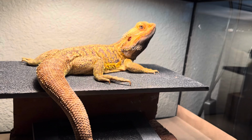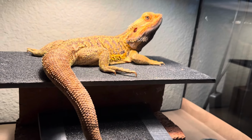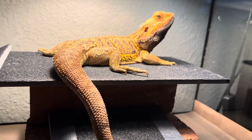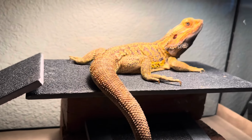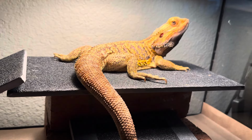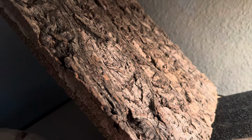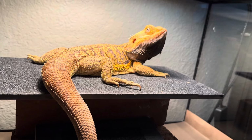So he's not very good at climbing, so I had to adjust this enclosure to his handicap. Otherwise, he just can't climb. So I made it where he can climb, get close to the heat lamp. He's got a nice, maybe 110-degree hot spot right there where he's sitting, with UVB lighting. And I got some little cork over here. He could climb on this side, water bowl. But he's doing really good other than that.